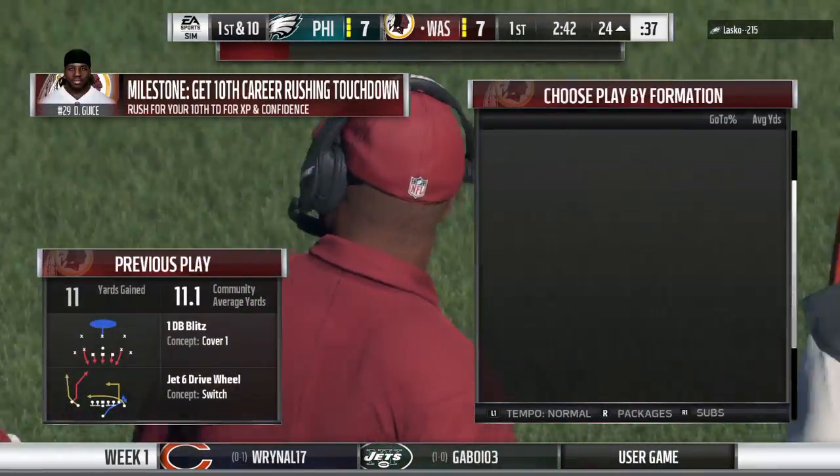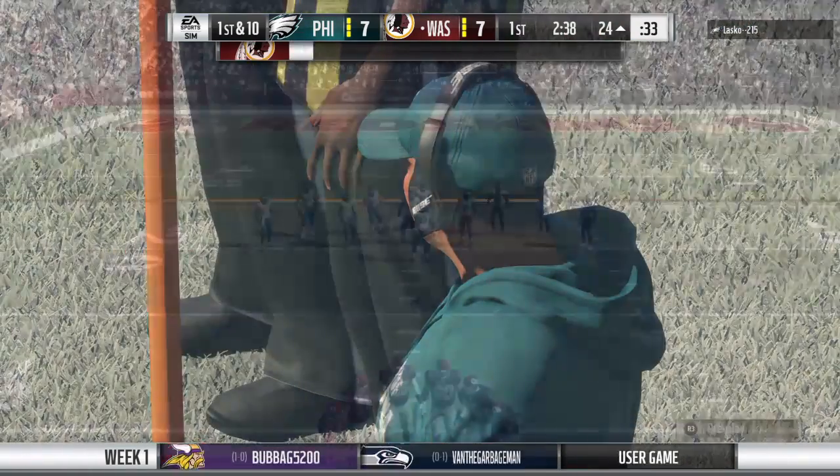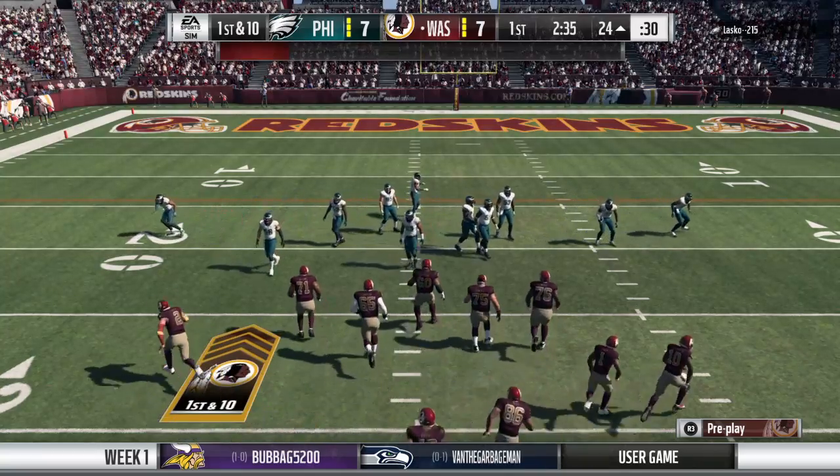And brought down, but not before they're inside the 25. A nice pickup there of 11 yards, and it'll move the sticks.